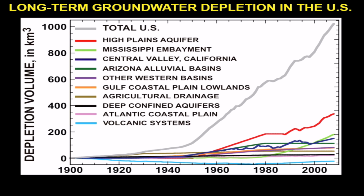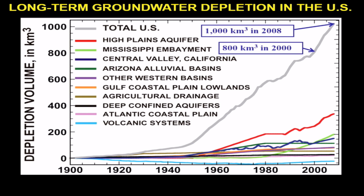In terms of the rates of change of groundwater depletion, we've mapped these out for the U.S., again for the same period, 1900 to 2008. In a few areas, we've updated it to more recent times. And again, the High Plains aquifer is the highest. For the U.S. as a whole, we find that over the 20th century, we accumulated 800 cubic kilometers of depletion over this time period. And what's really a little surprising is that in the next 8 years, the depletion increased 25%. The depletion is actually accelerated. Okay, and this is disconcerting.